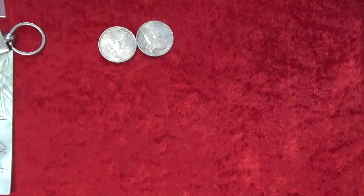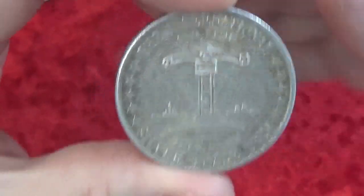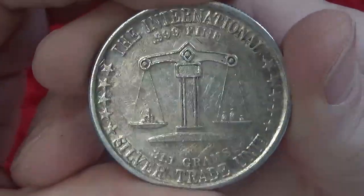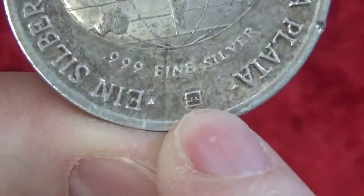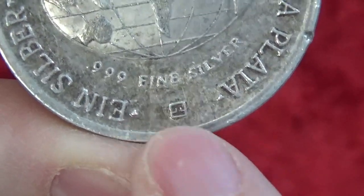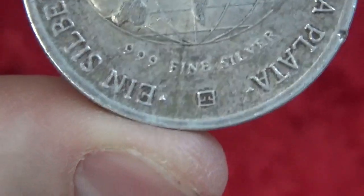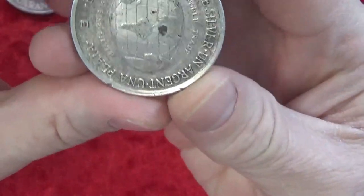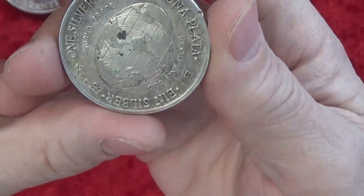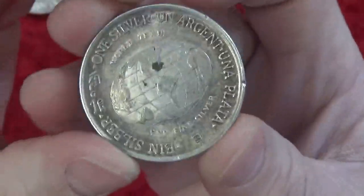And the next item I got is the International Trade Unit. Zoom in on it. This thing's cool, and I don't know if you know which mint mark this is. I knew what this mint mark was. It's down here at the bottom in this box. It looks like an L on one side and a J on the other. It's a square box with two little thingamajigs on it. And I'm not sure what mint mark that is. I used to know, but now I don't. But around the edge it's got ein Silber in German, 1 silver in English, un argent in, is that Latin? And then una plata in Spanish.